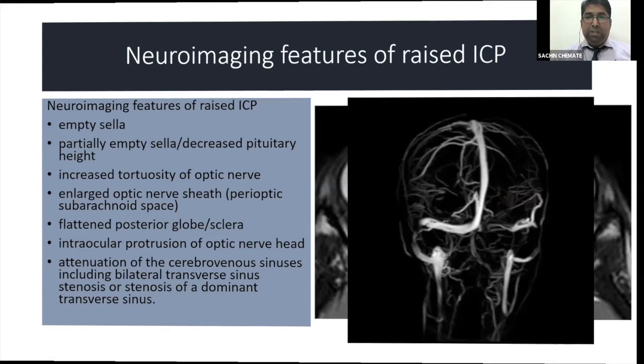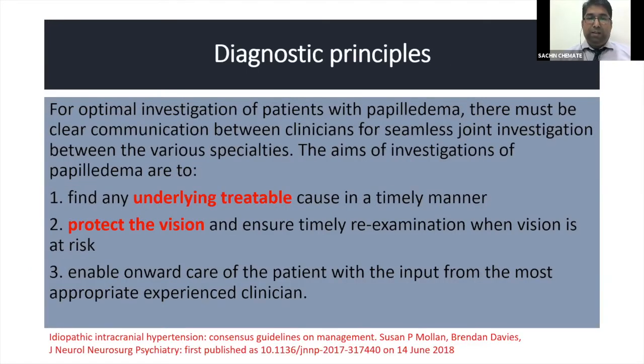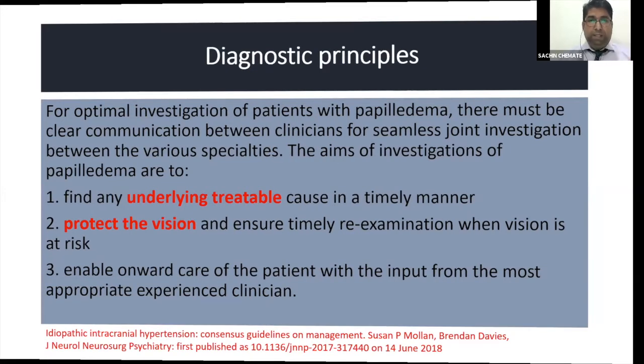As far as the diagnostic principles are concerned, for optimal investigation of a patient with papilledema and visual loss, there must be clear-cut communication between the neurosurgeon, neurologist, or clinician who sees the patient first and the various other specialties, because you're going to investigate this patient for a lot of things. The basic aims of investigating papilledema are two. One is to find any underlying disease or treatable cause, like the diseases or drugs I mentioned, which you can then treat. The second is to protect the vision and ensure timely re-examination, because sometimes vision can deteriorate spontaneously, and in that case you need an urgent intervention. This is the protocol given by the Society for Idiopathic Intracranial Hypertension.